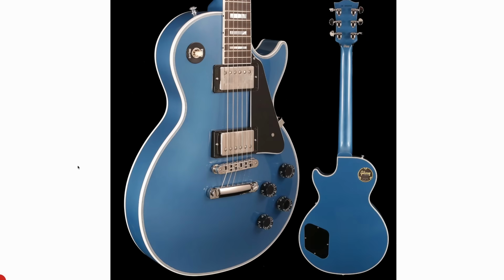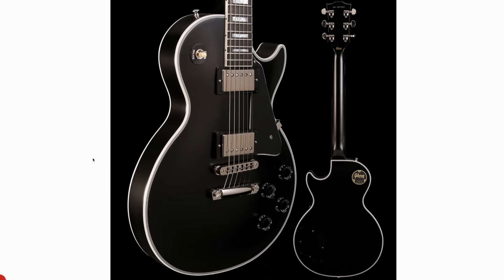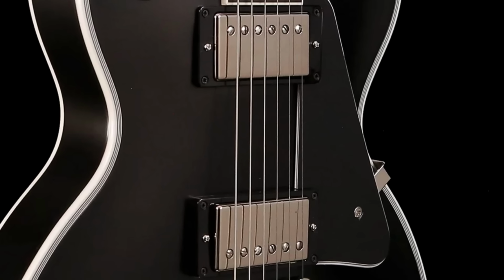Then on their website for $6,000 is just a straight up Pelham blue Les Paul custom. You don't find that too often outside of the specific year reissues that have aging and a bunch of other stuff done to them. This is just a nice solid example if you're looking for gloss. Here's one for $5,500. I've been seeing a few dealers list chrome and nickel hardware options.